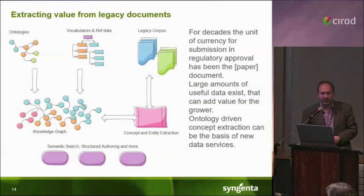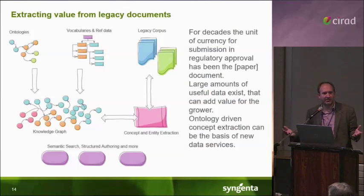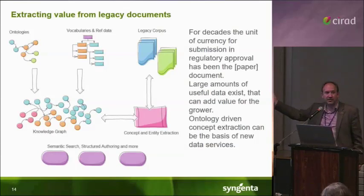And then my fourth example is stating the obvious, but it's really quite untouched: the regulatory framework in which businesses like ours work relies on the document as the unit of currency. Every time you want to submit something to a regulator for approval, what you're actually submitting is huge piles of study documents, and these are prescribed by the regulator. It's not like you have a choice. You can't necessarily dump the data on them. They're after specific documents and specific studies. And of course, that's a huge amount of knowledge and useful information. So a combination of our ontologies and vocabularies can now be used as part of the knowledge graph, with concept and entity extraction, so that we can build up a bigger and bigger set of structured data, which is much more easily queryable.